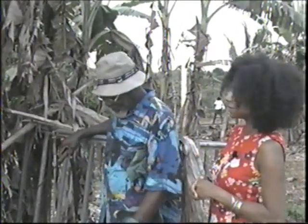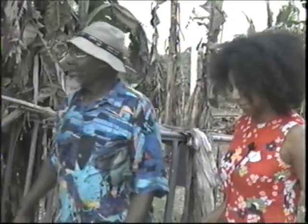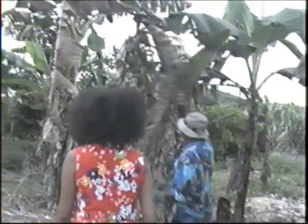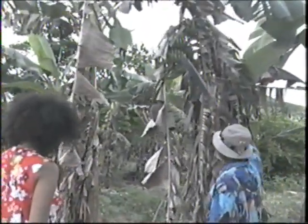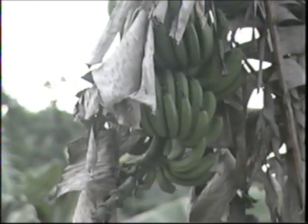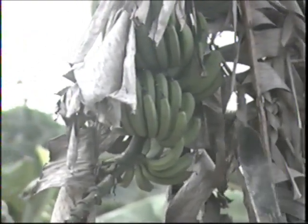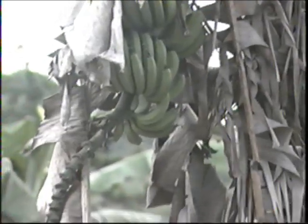Wonderful. Very, very healthy too. So this is the same process, banana. This is a different type. What do you call this one? Well, I'm not quite sure what this one is called. Okay. Because it's not a Lacatan and it's not a Gros Michel, it's just one of those bananas. You know? Okay. The sterling banana.